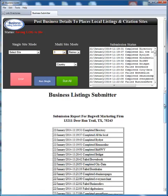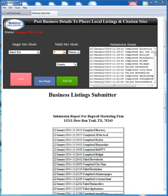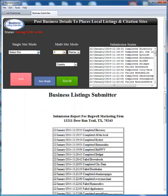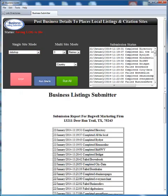This cannot be changed. You must run in single mode to complete the remaining sites. Now, in order to do that, you go Tools, into the Load window, and from this drop down, select the delay time that you'd like to set. Choose the particular site in question, and then click the Run Single.